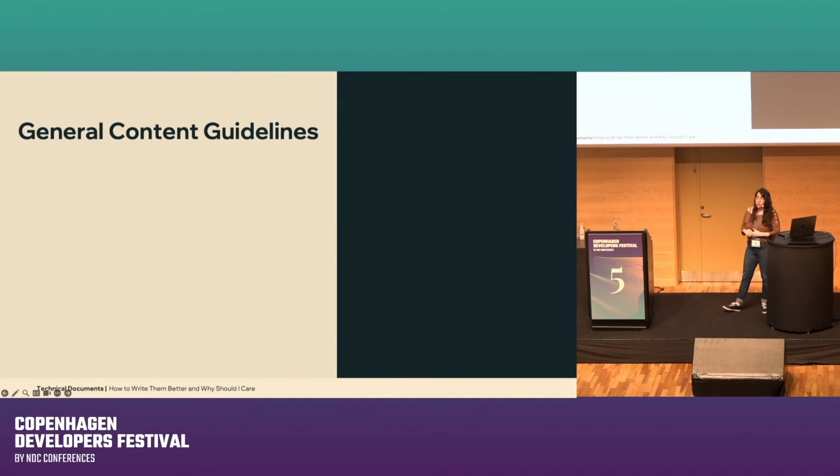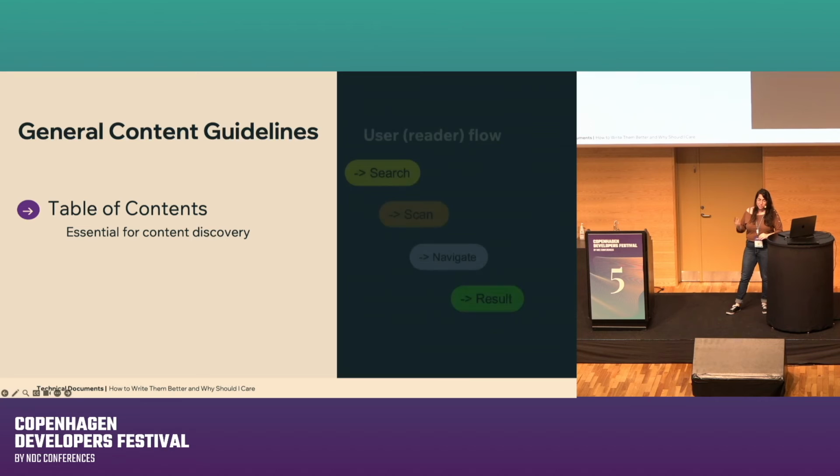Let's cover some general content guidelines for any docs, if they are knowledge base or in code. So first of all, your doc should have a table of contents. It is essential for content discovery. And why is that? Because of the user flow. I found an article from 1997 saying that people don't read, they scan. And it's still the case until this very day. People don't read. This is the user flow, okay?